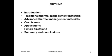So this is what we'll be talking about today. I'll start with a general introduction to the topic. We'll then take a look at traditional thermal management materials as a point of reference. And from there, we'll look at a brief overview of advanced thermal management materials. We'll look at the very important issue of cost, followed by a discussion of applications in electronics and photonics. And then I'll get out my crystal ball and try to predict where this technology is going. And finally, we will finish with a summary and conclusion.